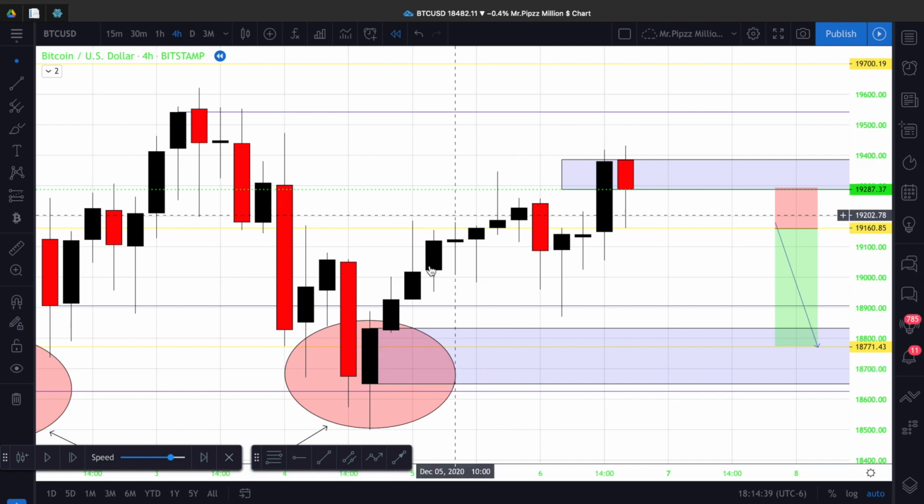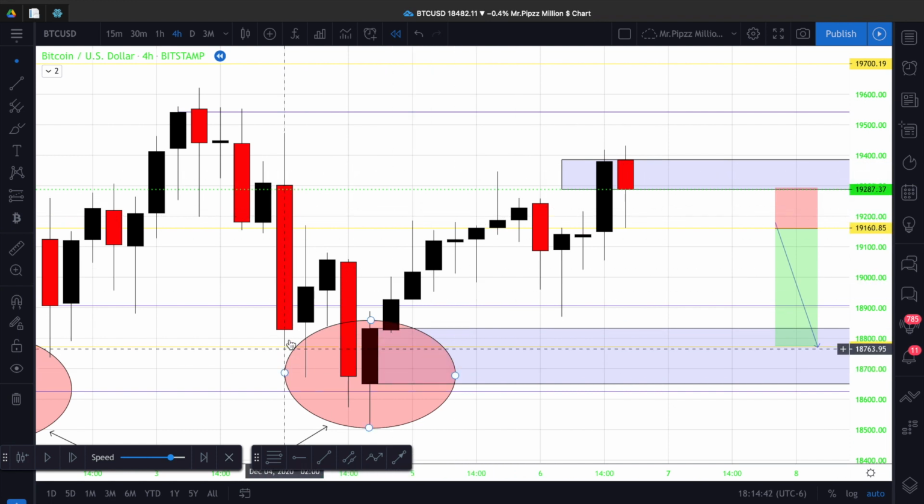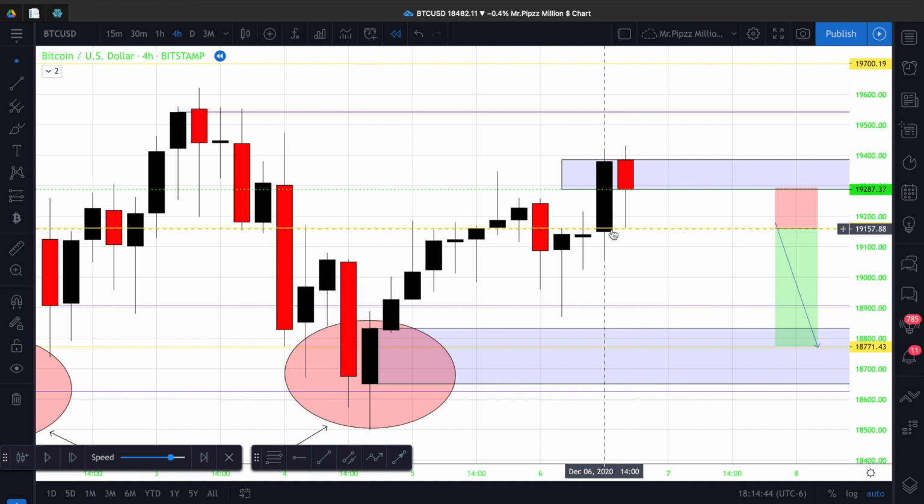I wasn't trading any of this. It's too choppy for me. I like clean moves like this because I'm able to catch it easier. I caught this move right here.